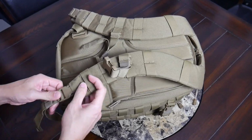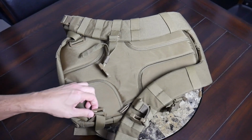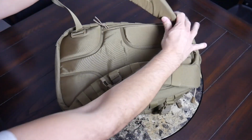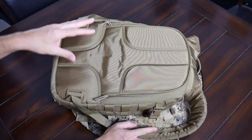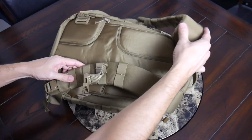You can also place this around a table or a chair when you're sitting down to give a little bit of theft deterrence. You have a couple of loops that you can pair with some sort of a waist strap, which I typically don't use for bags of this size. And really comfortable back panel as well. Not quite as breathable as I typically like to see, but still something that I can wear for longer periods with some weight and it doesn't feel uncomfortable.